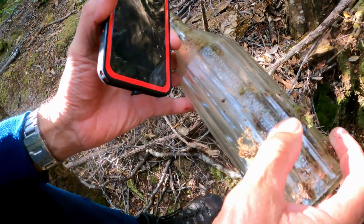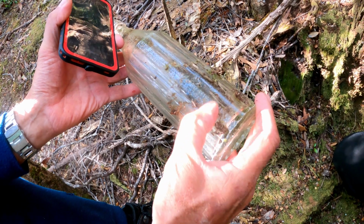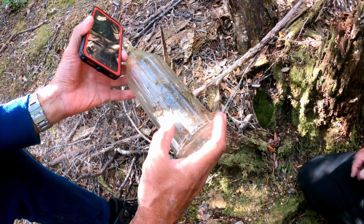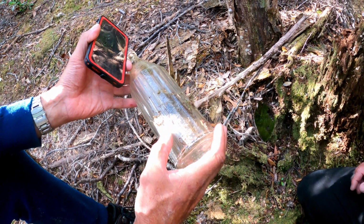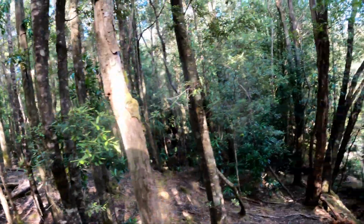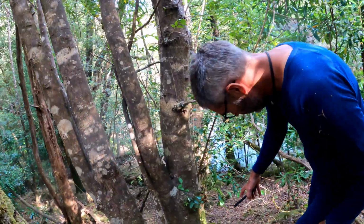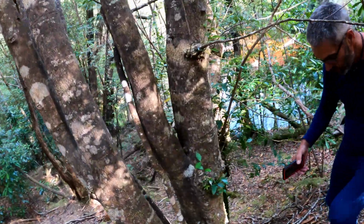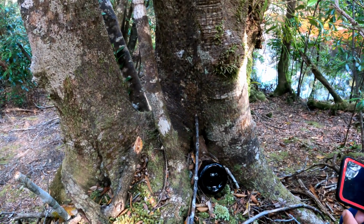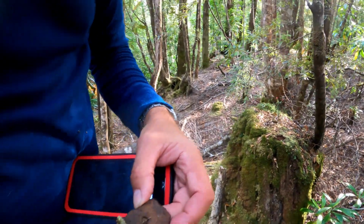This bottle belongs to the Rosella Press and Main Co. This is a sauce bottle. Oh, look at this one. Isn't that bizarre? It's been grown in. That's as hard as a rock. I don't think you'll be getting that one out too soon. That's a metal plate.